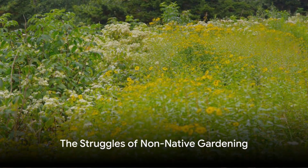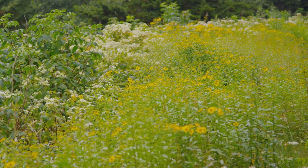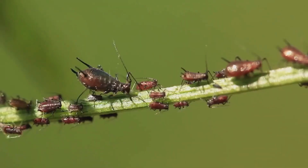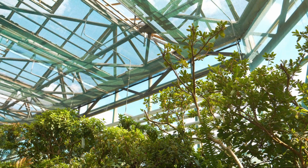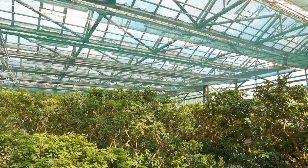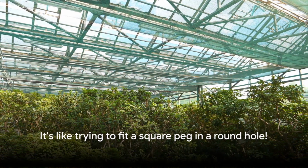Have you ever wondered why your non-native garden requires so much effort and yet never seems to flourish as you'd like? The struggle is real, isn't it? The constant watering, the relentless war against pests, the unsatisfactory growth. All these challenges stem from one simple fact. These plants were never meant for your local climate and soil. It's like trying to fit a square peg in a round hole.